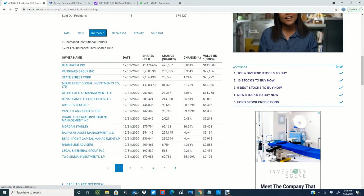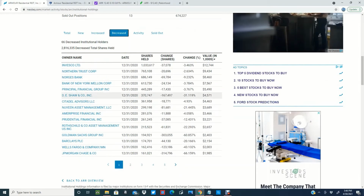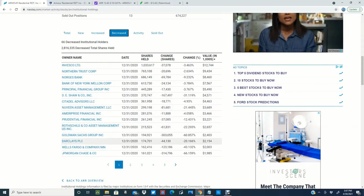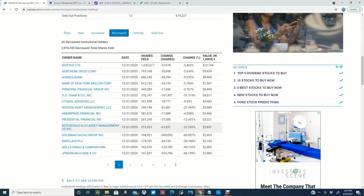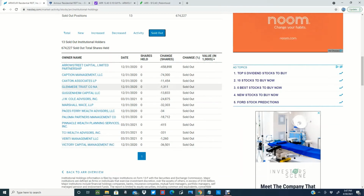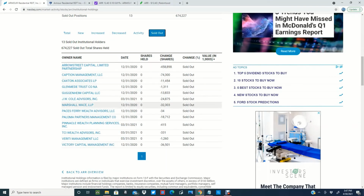I mean, you can go through all this, and they also give you other aspects of what the stock you're holding or buying is about. Some people decreased, 66 decreased some of their investments. This is mostly portfolio rebalancing because they still hold a lot of stocks. So they rebalance their portfolio, and that's okay. You always have to rebalance your portfolio in a way. Let's see how many people. 13 people sold out. Not too many big names, just a few. You see 36,000. This is a big sellout. That's 458,000, but that's the biggest sellout. The rest just a little bit.